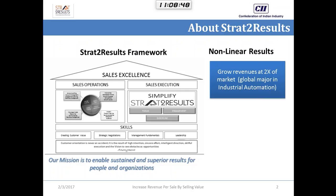Here are just some examples of companies that we've helped drive some non-linear results. The first is an industrial automation major. They're a US-based company. They're in the supply chain to the manufacturing business. Manufacturing hasn't been doing well. They've been under a lot of revenue pressure and profitability pressure. At the same time, there are headwinds in the Chinese market, so their global management expects India to do much better, especially with all the directional stuff that the government in the country has been talking about, Make in India and so on and so forth.